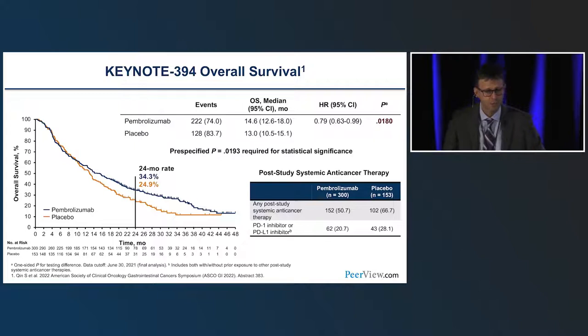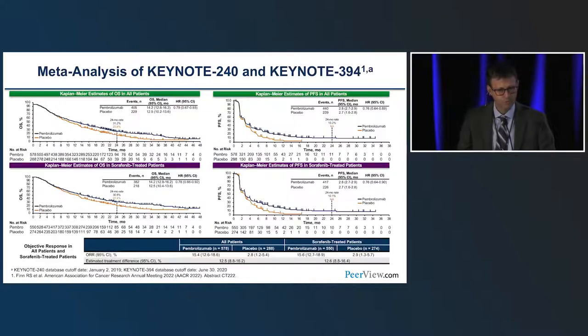And at ASCO GI a few months ago at this point, we saw the results of KEYNOTE-394, a very similar study design, but in Asia, so a hepatitis B dominant population. And this study did meet its endpoint of improving overall survival with a hazard ratio of 0.79 with a p-value of 0.018. Survival went from 13 to 14.6 months. And you can see here that a number of patients in the placebo arm went on to receive PD-1 inhibitors after progression.